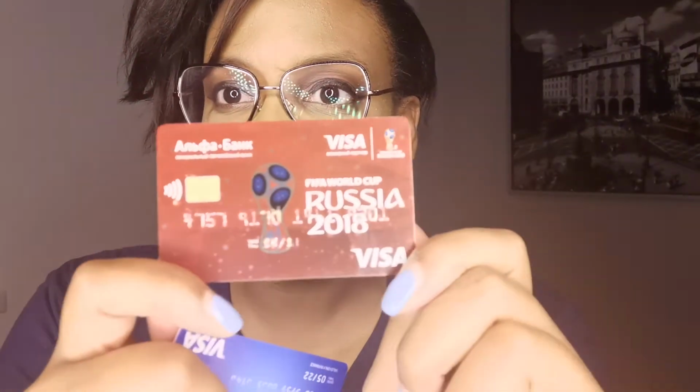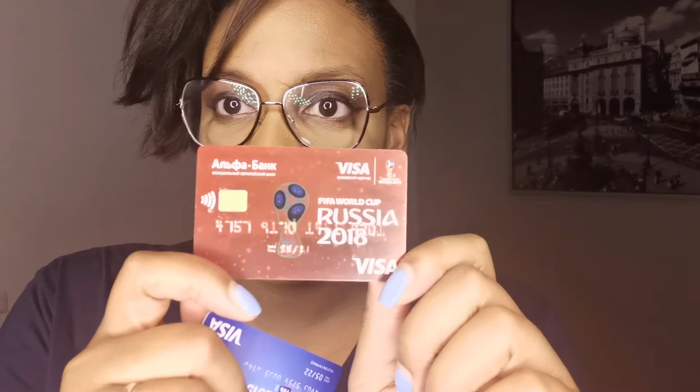So we have two different kinds of cards. Let me show you closely. This is from Russia. As you can see, it's so beautiful. You see the logo and it has some relief to it. Look at the one for the Women's World Cup. It's flat. The number kind of comes up a little bit.